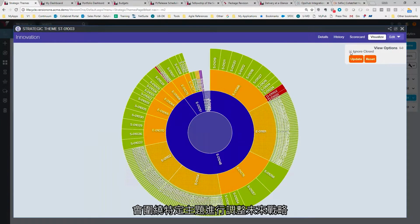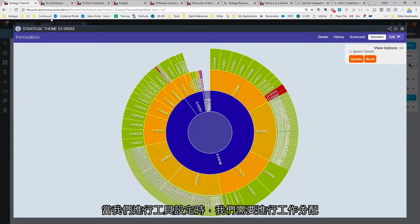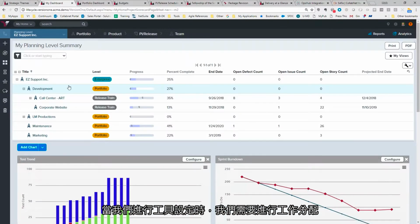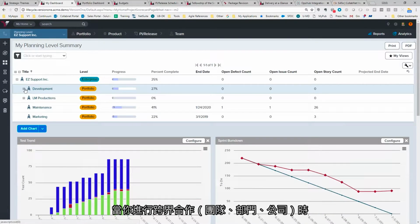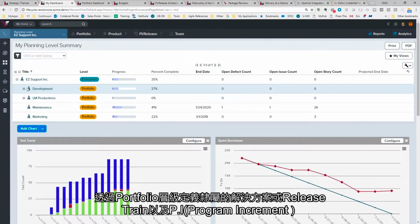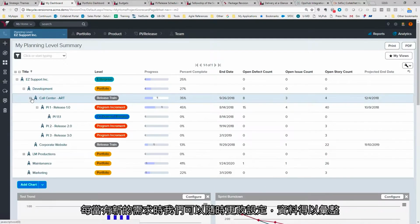We can also show this by ignoring the closed items, and that will just show us the remaining work on this specific strategic theme. When we configure Version One, we need to break down that work. So this is an example of the planning levels that we would use. If I was working with you and one of your customers to implement this, we would set up the enterprise, we would define what the portfolios are. Under that portfolio, we can define either a solution or the release trains, and then finally down into our program increments. And if we have sub-releases or release anytime or on demand, we can configure those as well.